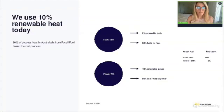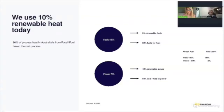Today, we only use 10% renewable heat. So there's a lot of work to do to decarbonise this area. And with that, I will let Anthony take over and present on solar Fresnels and solar thermal solutions.